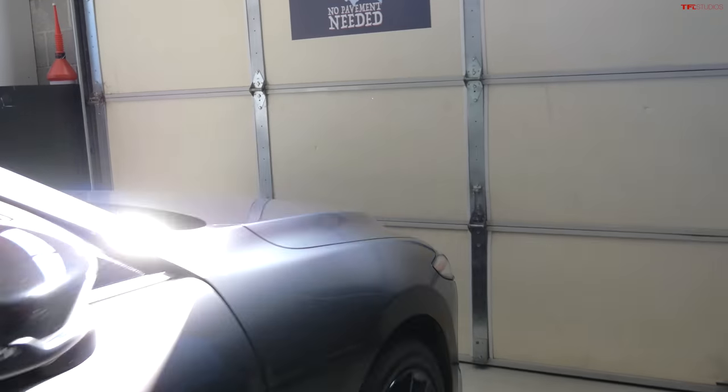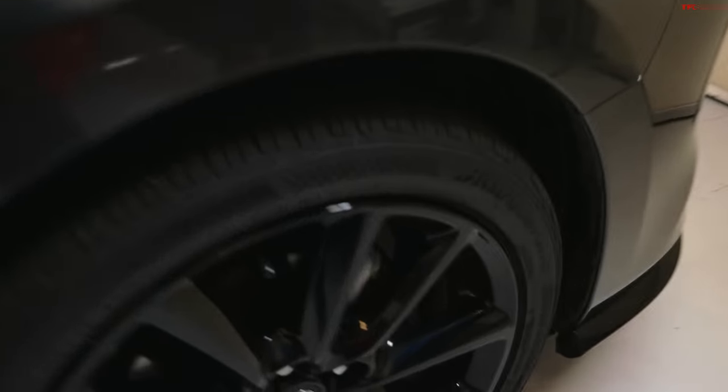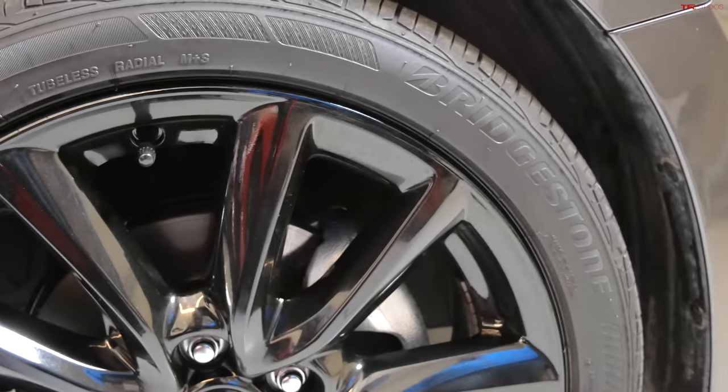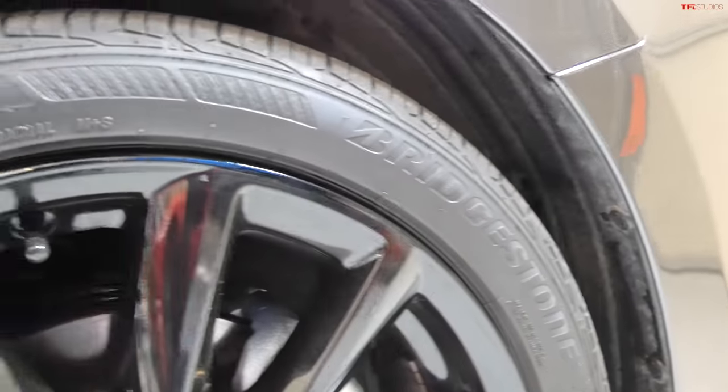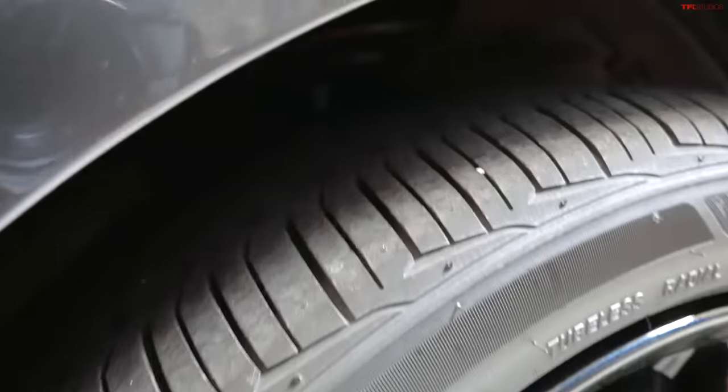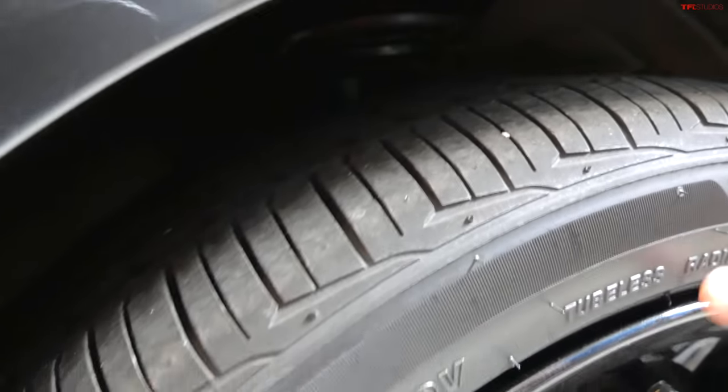So what are the tires on there, dude? Bridgestone. Let's see. It's very black. Turanza. I haven't seen a Turanza before, have you? No, they definitely look like all seasons. Yes, they're mud and snows. That's all seasons. So here's the problem.